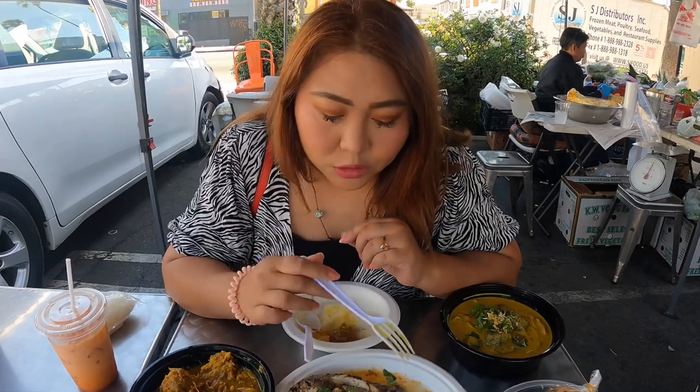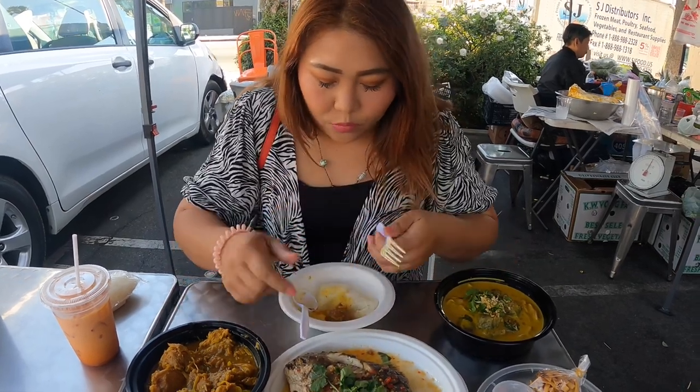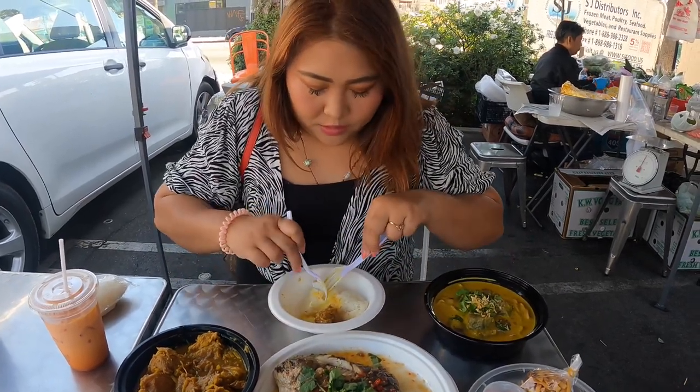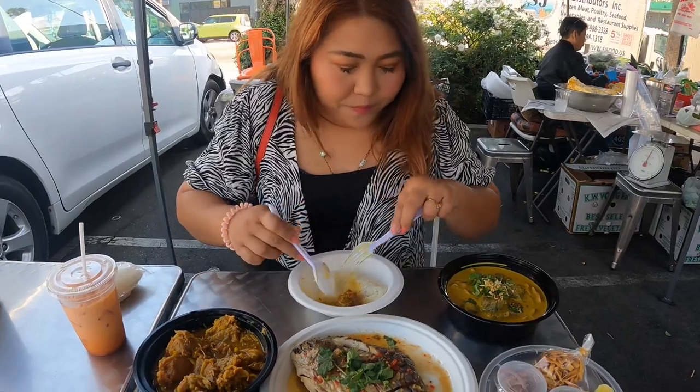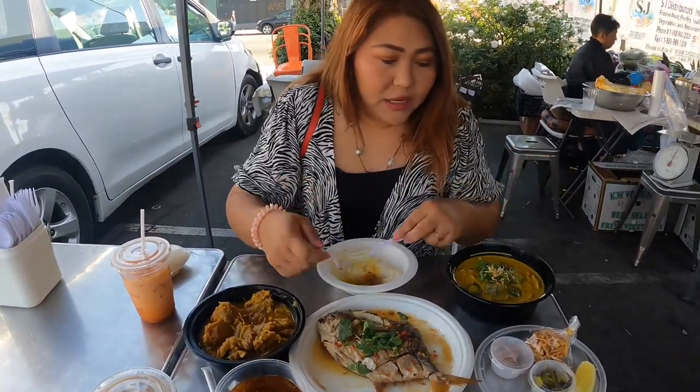They have the sweet and sweet and sour chili sauce. Yeah, sweet and sour Thai chili sauce on top of it. Oh, that's good. That's kind of different. Then you can add spicy, yeah, your level of spiciness.